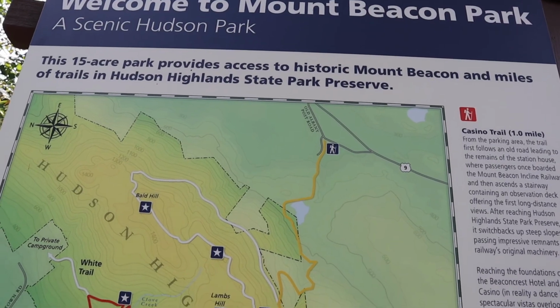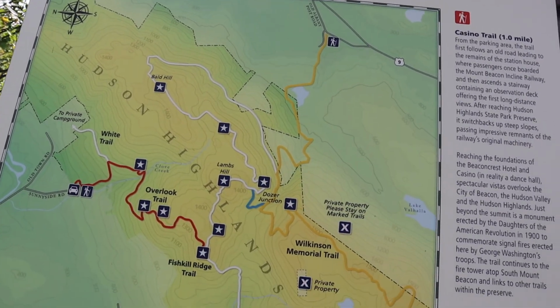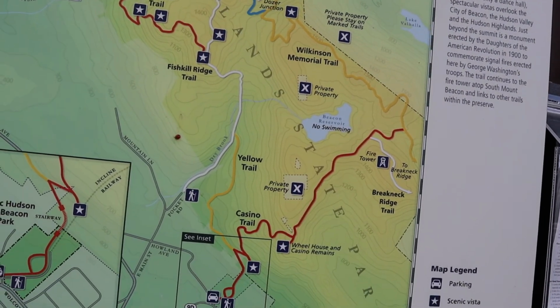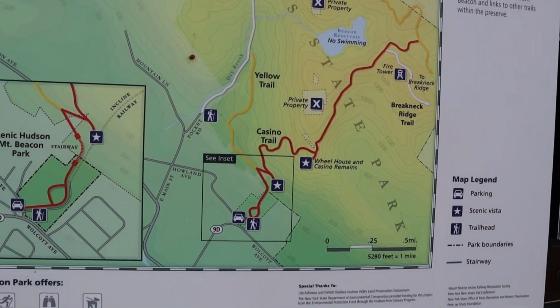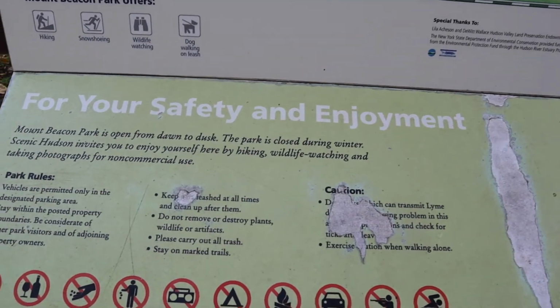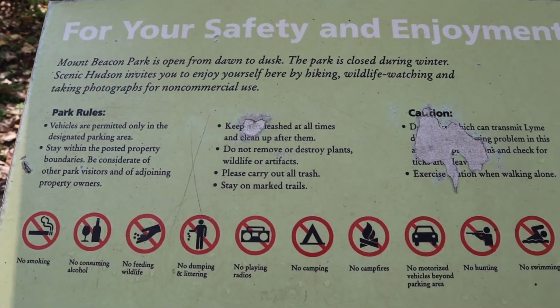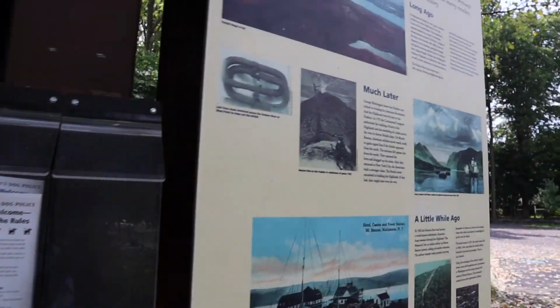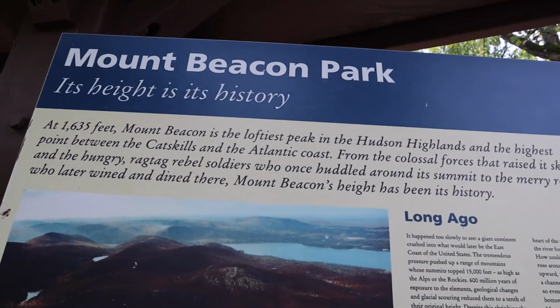So this is the map to this place. This place will actually lead you to a couple different trails that are up here. So all the roads and stuff here. Some more information over here.